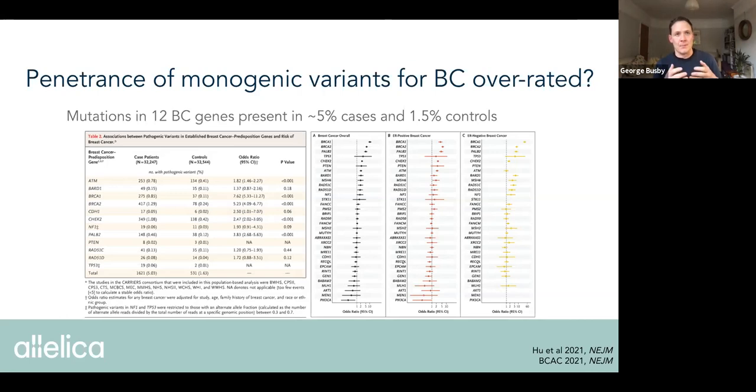So at a population level, these are penetrant, but they're rare. So we need to find new ways of identifying people who are at genetic risk of disease, and I think polygenic risk scores are one way we can do that.